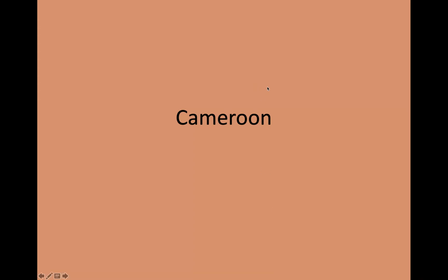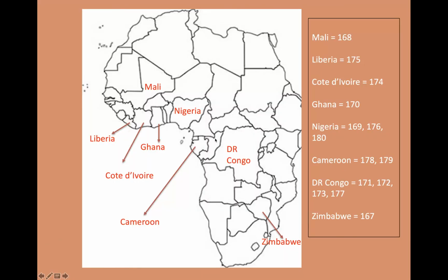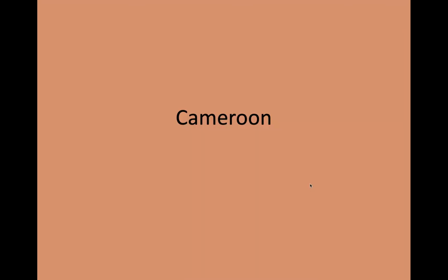And so we're starting with the art of Cameroon, and this makes some people just crazy when I do that. But Cameroon's down here. So we have the little horn there, right here, okay? All right, so we're gonna do Cameroon here. And we have two images today from Cameroon. So let's get started.